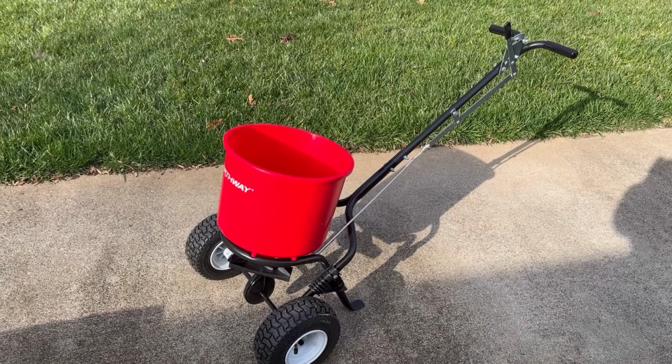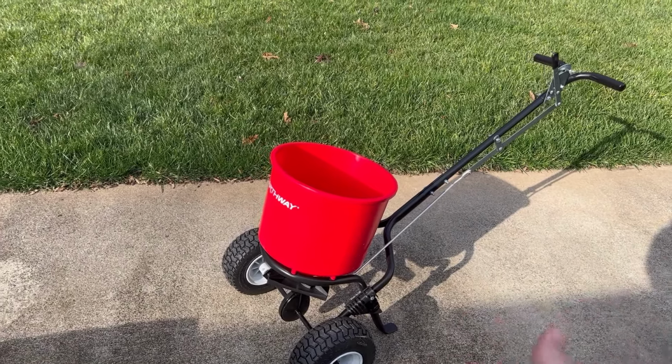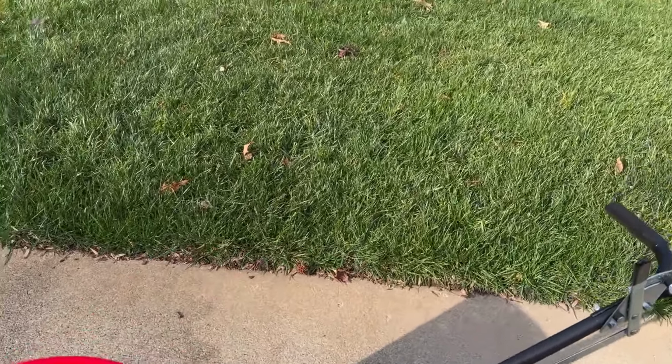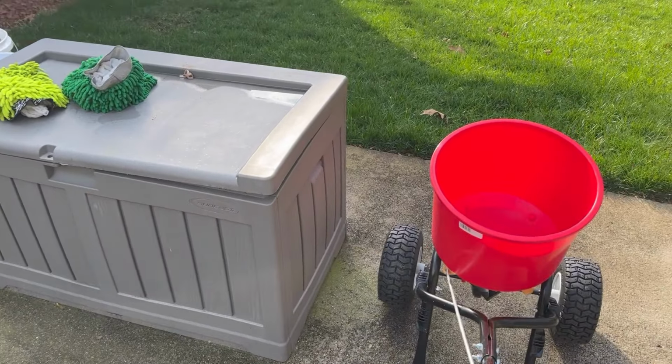Other than that, the gears worked great. The spreading as you walk works great. I love the tires. I love the look of it. I love everything else about it. I love the side control. And so hopefully it will continue to work well for me.